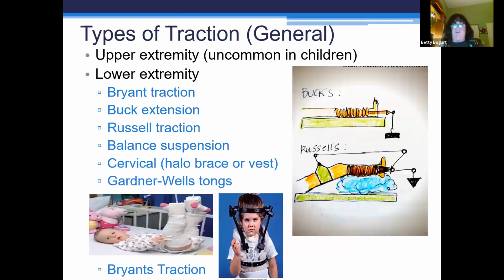Now, there's types of traction. I've already mentioned Buck's. It's just the straight traction. And usually for the femur in the pediatric world, you'll see that for fractured femurs in the adult world. Now, when you look at Russell's traction, it's like Buck's, but the leg is lifted up and there's extra tension right on the upper thigh. It's a physician's choice. They both work.